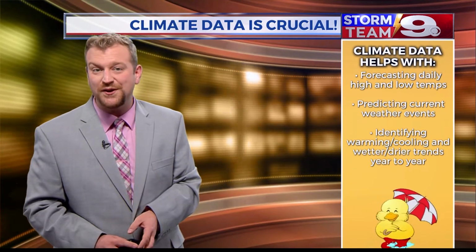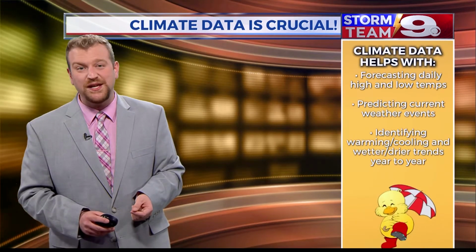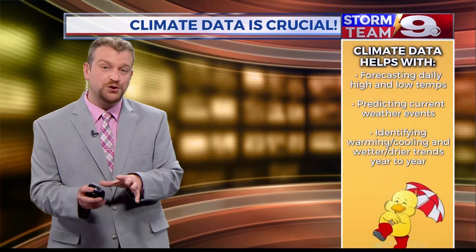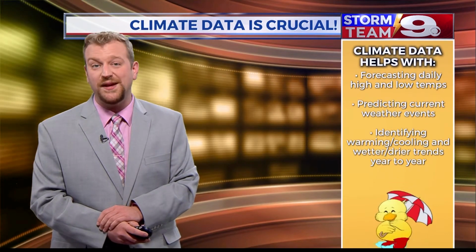Sometimes current weather patterns line up exactly with how climate weather patterns set up back in the day. So it's important to really look at the climate data as a whole, whether it's over a certain day, week, month, or year at a time. Weather data extremely important when it comes to everyday forecasting too, because it can help identify those warming and cooling trends, or whether the year-to-year data is wetter or drier than it should be. That helps us to know what is going to come in the coming months.